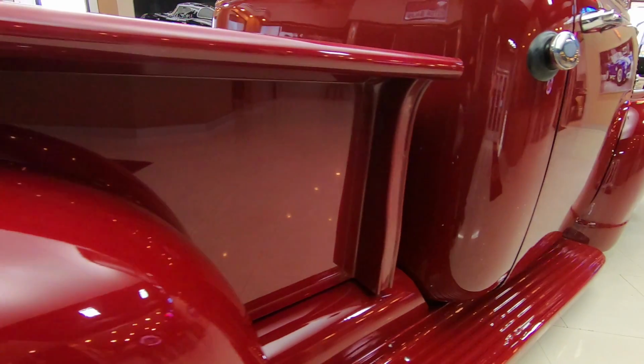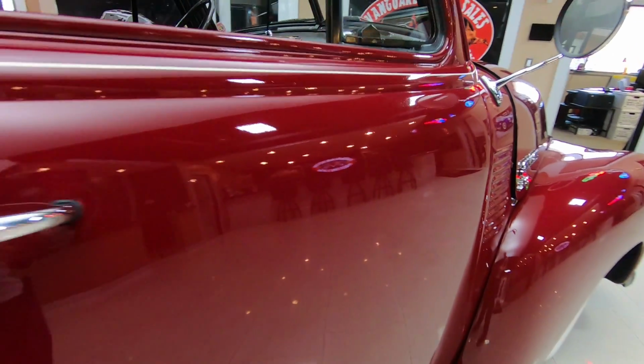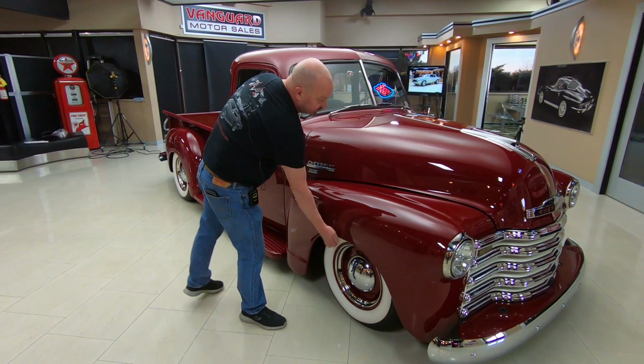Sharp as can be. The rear fenders are steel on this. Running boards are steel. She's beautiful. Front fenders are also steel on it.